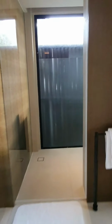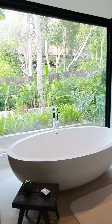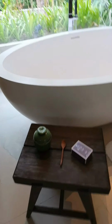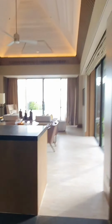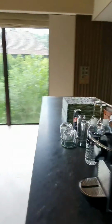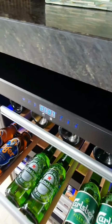Let's continue first. This is the shower room. Very simple looking. And here is the wardrobe and also storage, which is very convenient, huge as well. Now look at the bathtub now. You also get the rainforest ambience here. So you have all the soap, scrub, everything provided here. You also have a mini bar with a range of alcohol drinks.